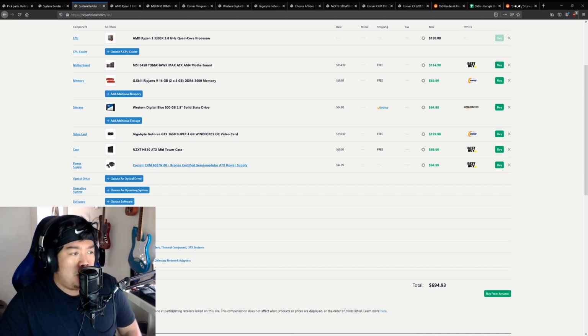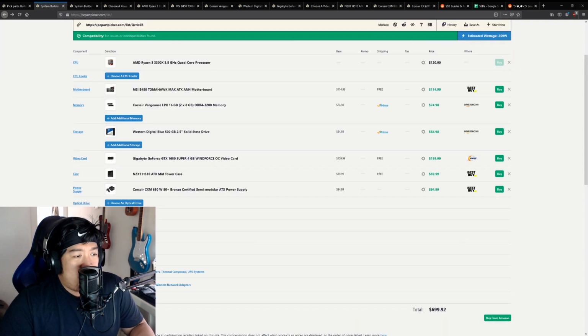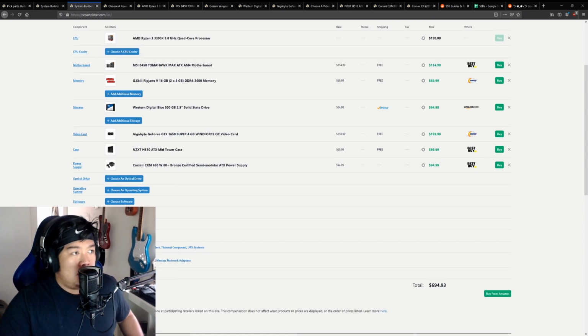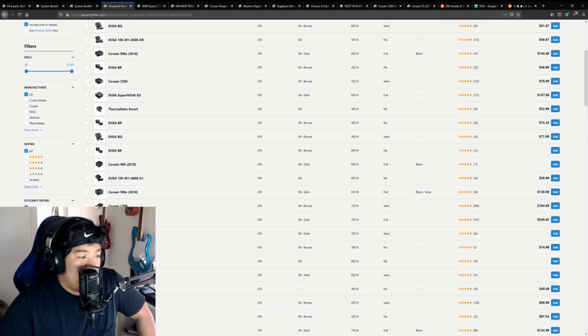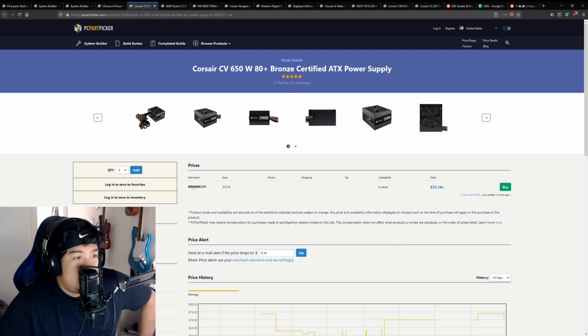And our power supply, this is one of the parts where it's a little bit harder to shop for, because power supplies lately have gone up in prices. I went with the Corsair CX M650. It's semi-modular, 80 Plus Bronze certified, for $95, and those things used to be around $60. They're really expensive nowadays. You have the Corsair CV.